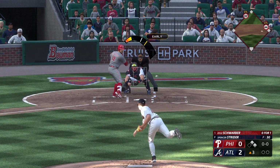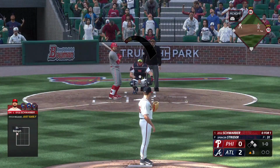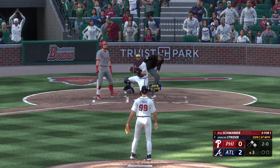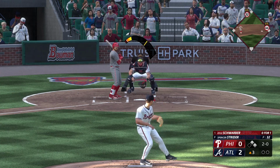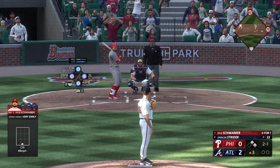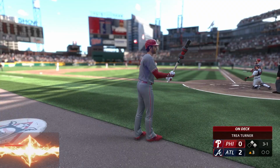Kyle Schwarber comes up to hit here. Ball one, no strikes. Just off the outside part of the plate. Could be some action here on this next pitch. Couple runners on. Probably a challenge pitch coming. A swing and a miss, and that's strike one. Filthy changeup right there. Just pulled the string. The next offering misses, and the count is 3-1.